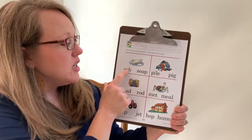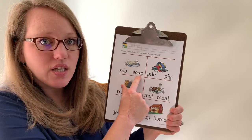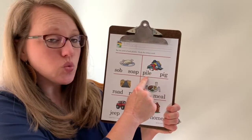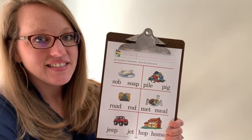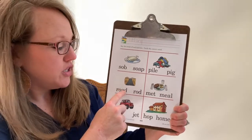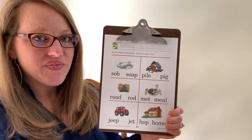So let's go. The first picture is a picture of soap. Do you think the first word says soap or the second word says soap? The next is a picture of a pile of clothes. Do you think the first word says pile or the second word says pile? The third picture is a picture of a road. Road. Do you think the first word says road or the second word says road?